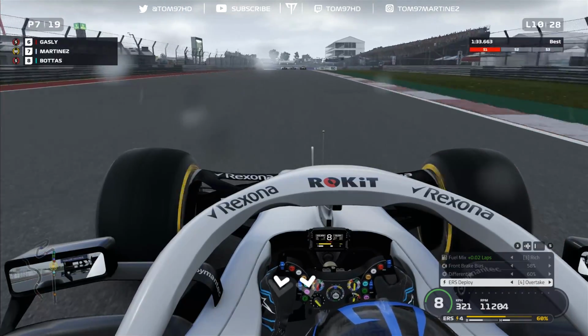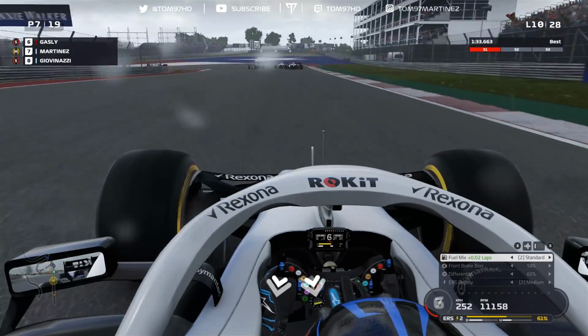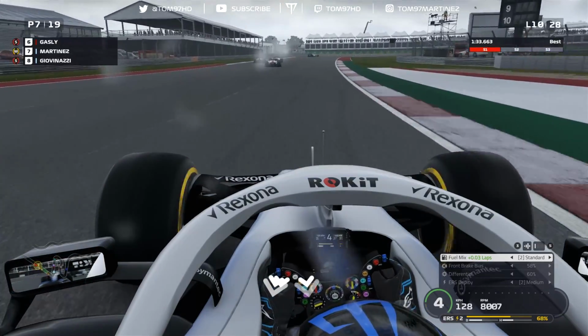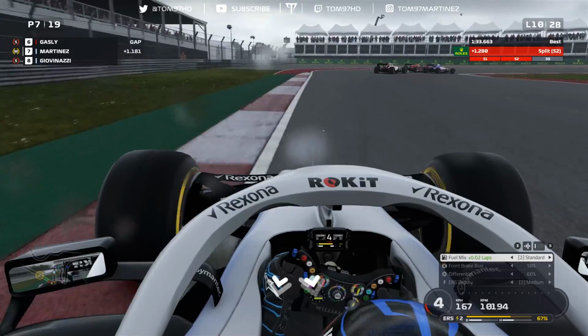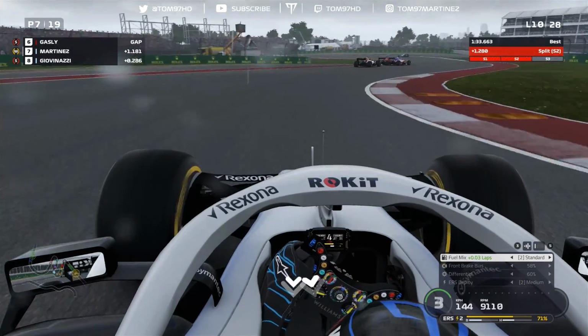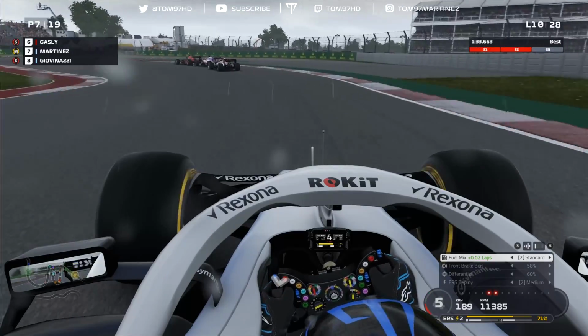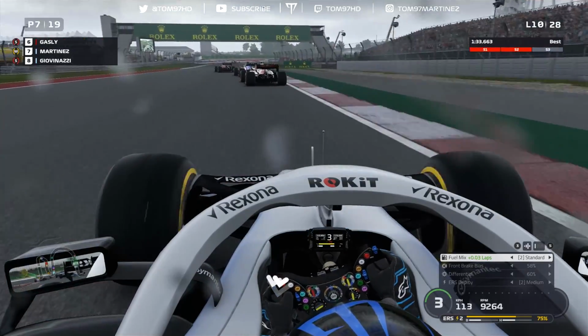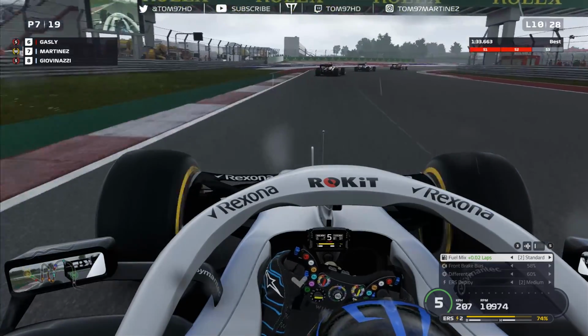Giovinazzi's approaching here, so we've got to be careful. I'm going to move across a little bit, because the AI tend to dive bomb when they're going for an overtake. So we're going to protect that inside line, and there we go. Let's see if we can get some more moves done here. Gasly, Russell, and a Racing Point battling away. I mean, if that was Verstappen, it'd be fantastic, but I don't think it is him. We've got so much more pace, and it's still dry tyres.